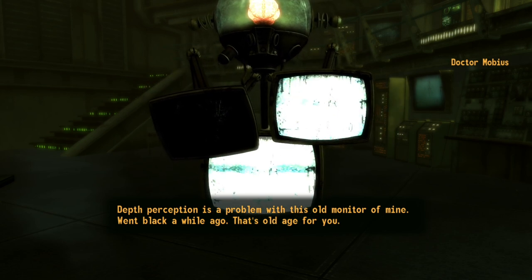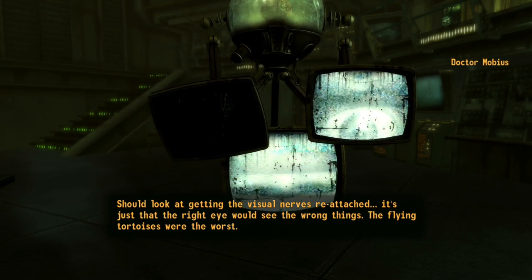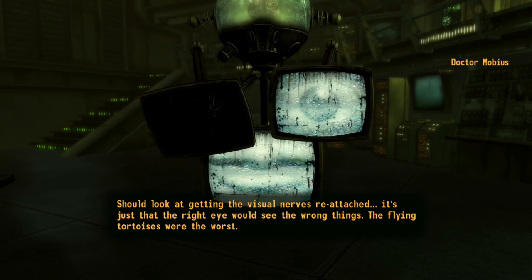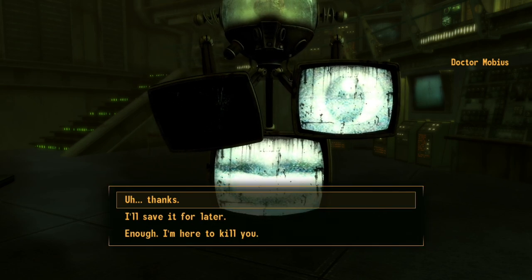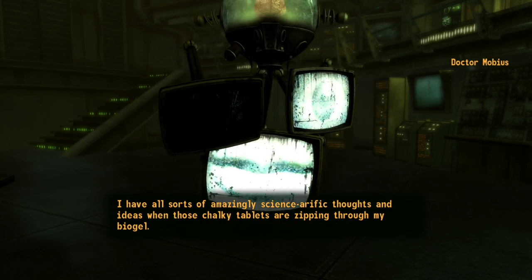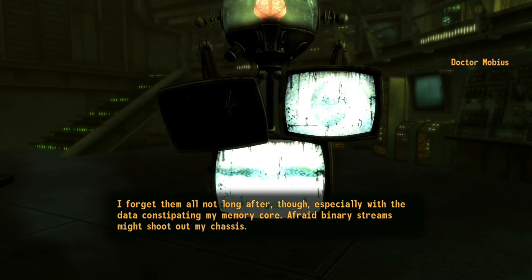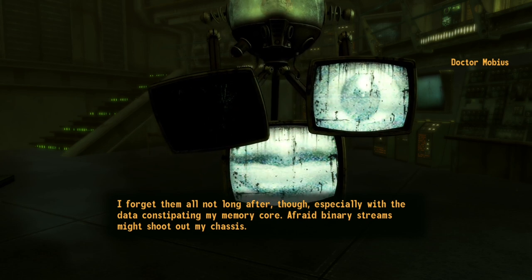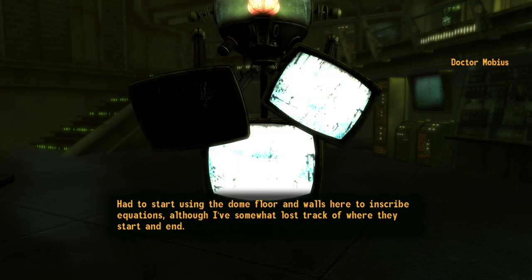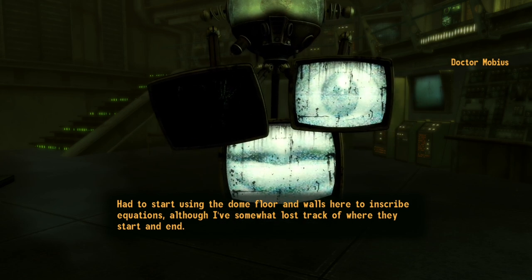Went black a while ago. That's old age for you. Should look at getting the visual nerves reattached. It's just that the right eye would see the wrong things. The flying tortoises were the worst. Would you care for a mentat? I'll save it for later. I have all sorts of amazingly science-erific. I forget them all not long after, though. Especially with the data constipating my memory core. Afraid binary streams might shoot out my chassis. Had to start using the dome floor and walls here to inscribe equations, although I've somewhat lost track of where they start and end.